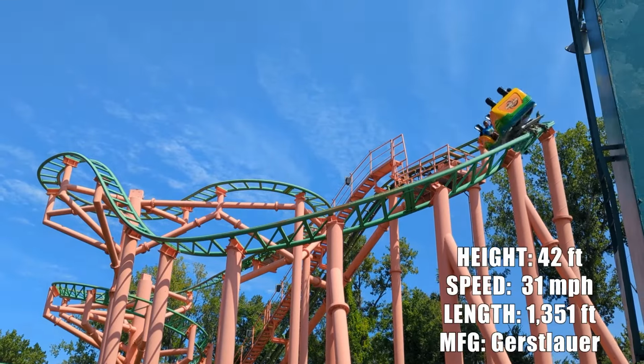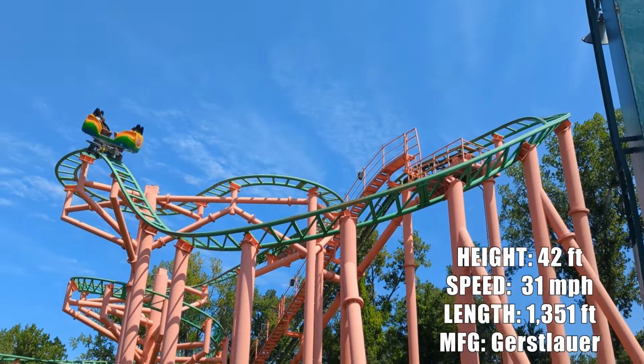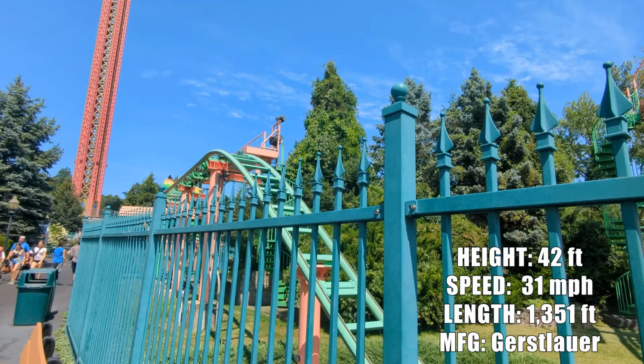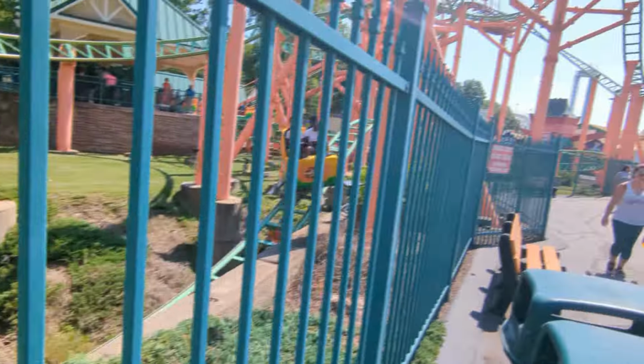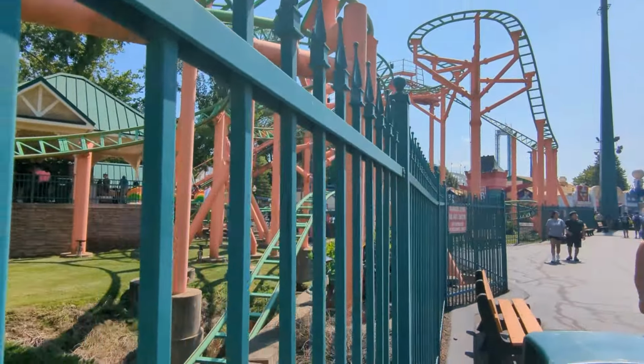Pandemonium is the park's Gerstlauer spin coaster. I always think these are a fun time. There's a couple drops here at the end of the ride that go underground a little bit. So when you think you're done, you're not quite done yet.